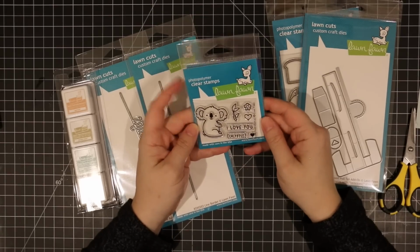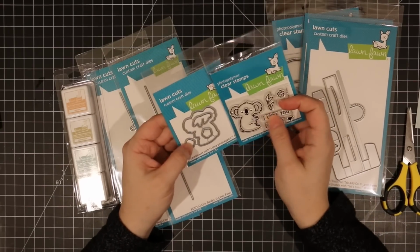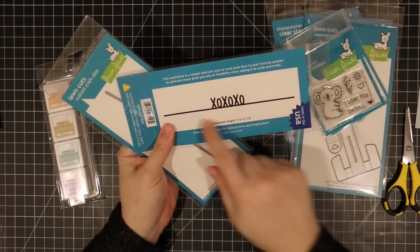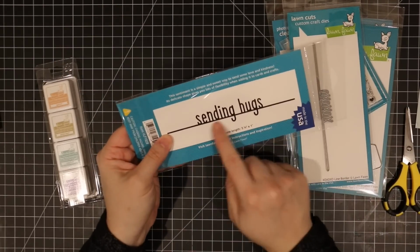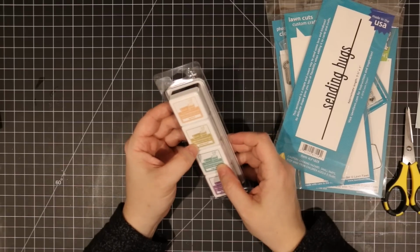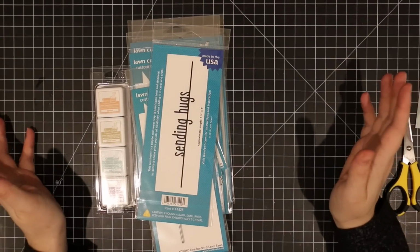So there's that one, and then there's this cute little mini set, the I Love You Eucalyptus. Isn't that cute? Love it. Coordinating die set for this little guy. Absolutely adorable. And then there are some words on the line. We've got the XOXOXO line border. Looks like so. Love. And then the Sending Hugs line border. And then there were more ink pads released, or little mini squares, which include grape jelly, sage leaf, pizza crust, apricot. Love. So yeah, that was my unexpected second Christmas, really.